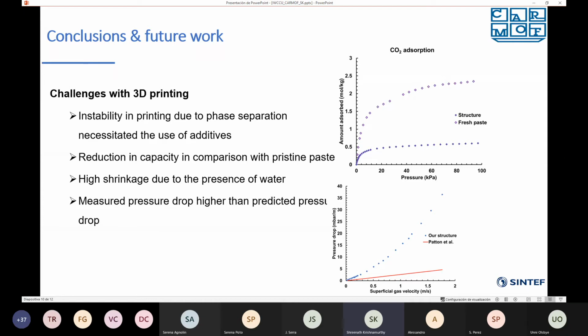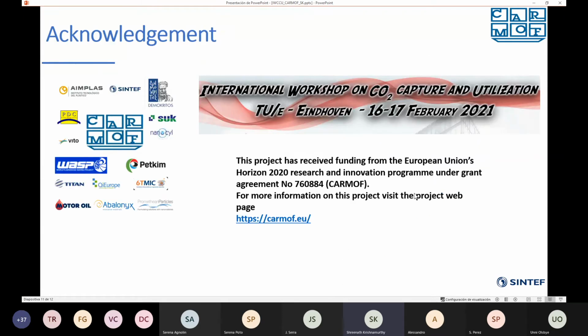And finally, we also had some pressure drop issues. The predicted pressure drop was always less than the measured pressure drop, and that was because we had cracks in the structure. So these are the things that we need to overcome if we want to have a successful 3D printed structure for large-scale demonstrations. So with this, I would like to conclude. Thank you very much for giving me this opportunity, and I'll be happy to take some questions.